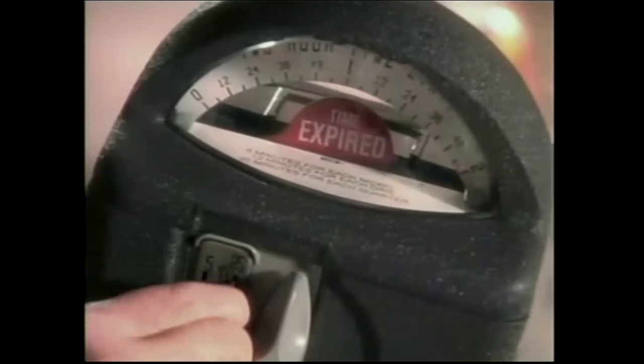The way I see it, about a quarter a day is an affordable way to make sure my loved ones have help to pay my final expenses.